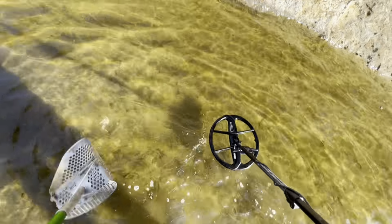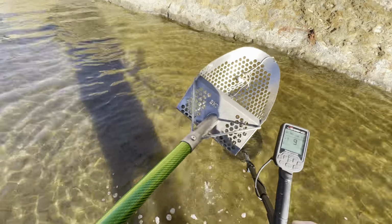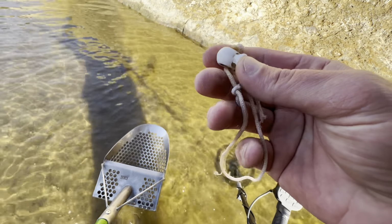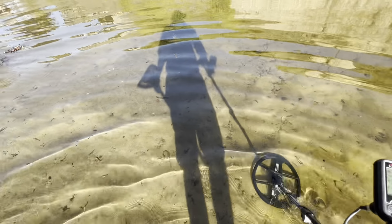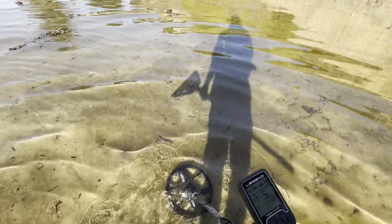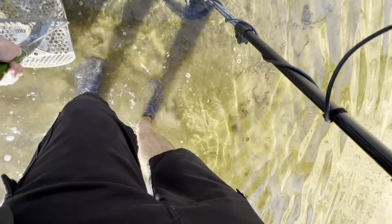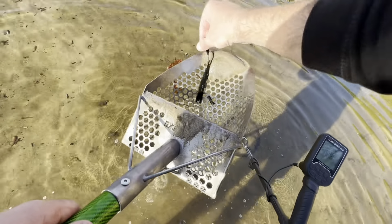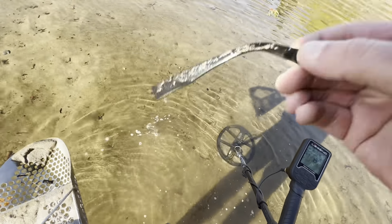What's that? Floating surface find? Little one of these things. We'll take it. Oh. There's some sunglasses evidence here. No brand name. We'll take it.